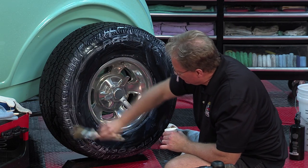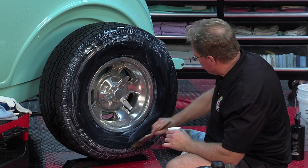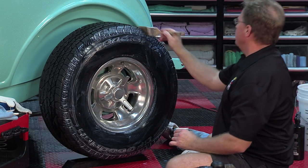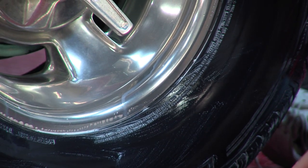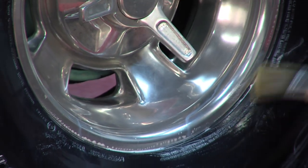Nothing like live TV. Okay, now I suggest whenever you're doing this to have a scrap rag around. Yancy, can you zoom in and see where I got some of that on the rim? Where are you at, on the bottom or the top? Right there. Okay, yep. You don't want it to dry there. It'll be really hard to get off. Across the entire bottom of the rim.